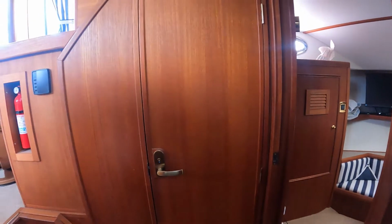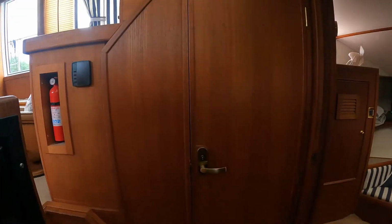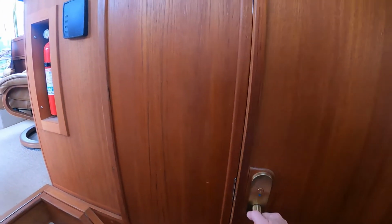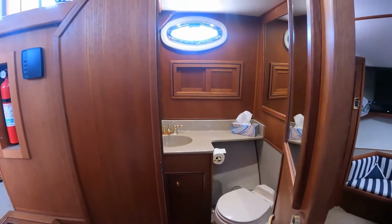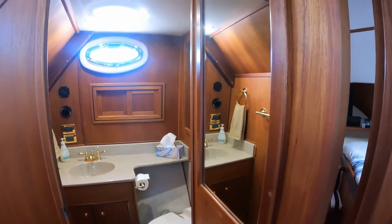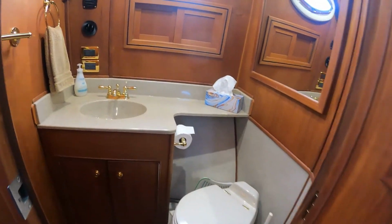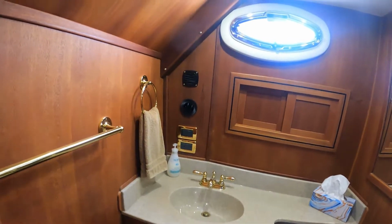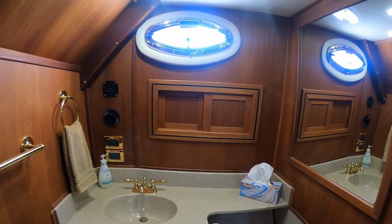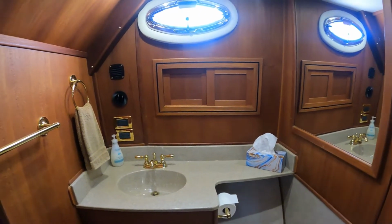Next, we move into the day head. This is called a day head, I believe, just because it doesn't have a shower. But it's a nice little head. There's a mirror on the door. There's a mirror behind the toilet. So it's actually quite sizable. There's a little bit of storage behind the sink, so if somebody comes to visit, they can keep their toiletry bags there.